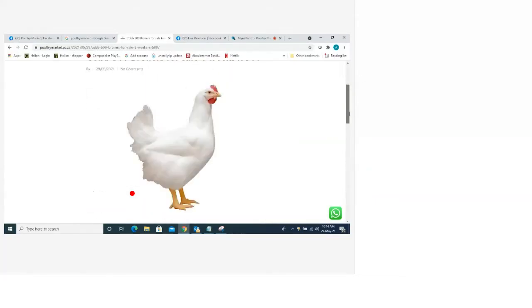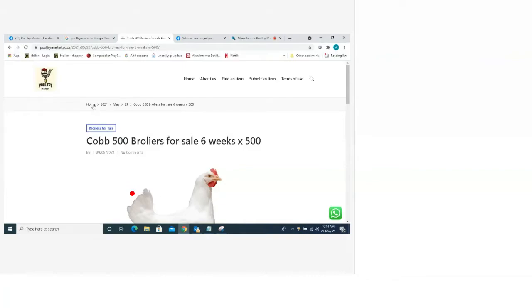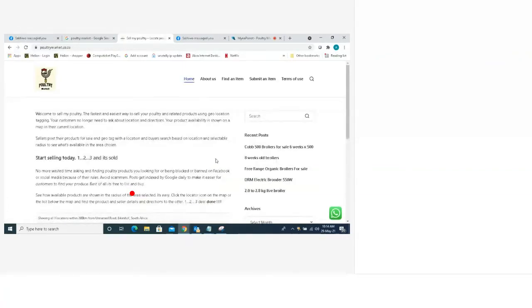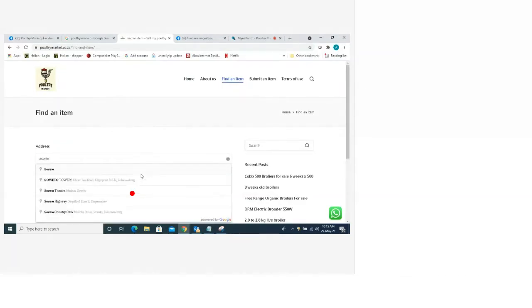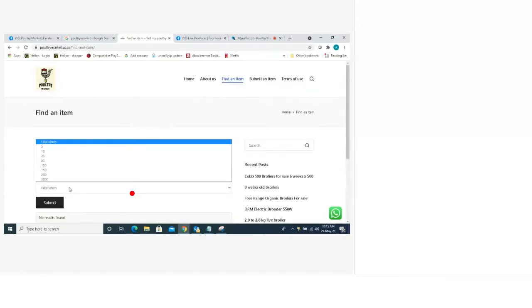Okay. What they'd also need to do is, if we go to Find an Item, what I would do is I put my address here, and I would put, let's say, I'm in Soweto, okay, and I'm looking for everything in the radius of 100 kilometers of where I am. I would then submit.